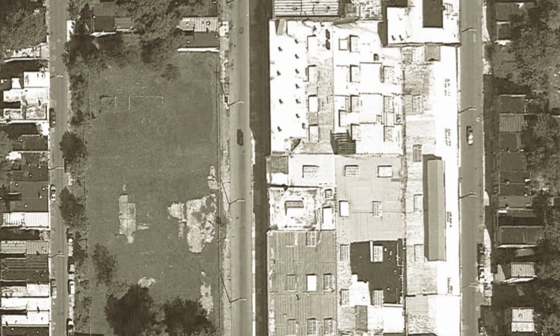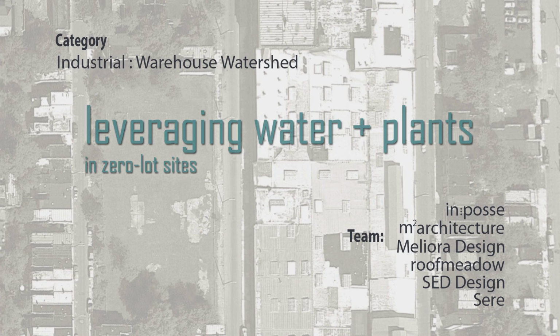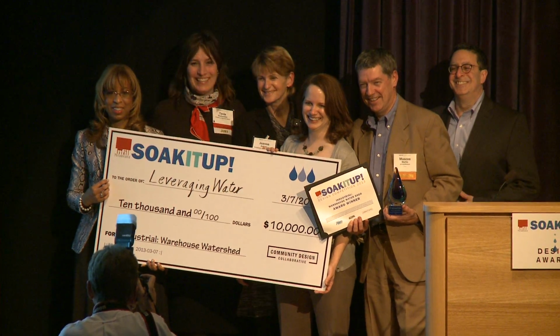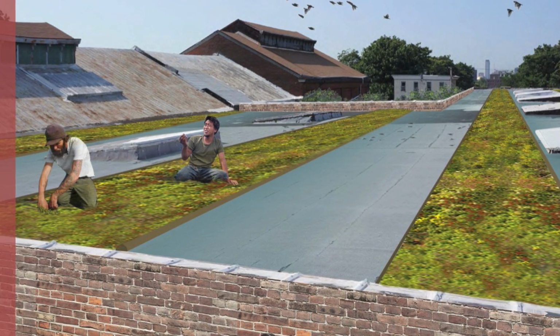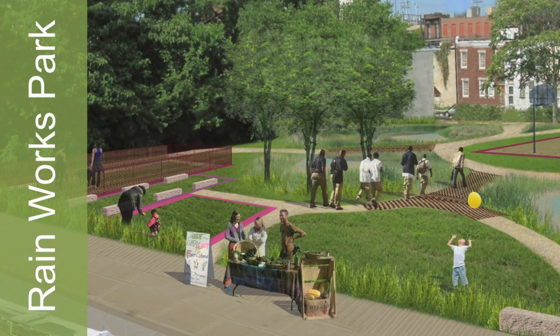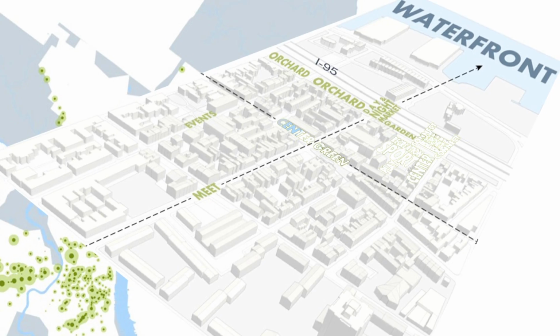In the industrial category, the winner is leveraging water and plants. We felt that the secret was to find a way to include not just rainwater, but other benefits to a property owner. So we are looking for ways to increase the value of the property, make the property easier to adapt to new uses, make it more attractive, and make the whole neighborhood more exciting.